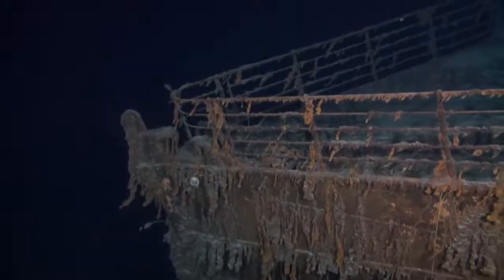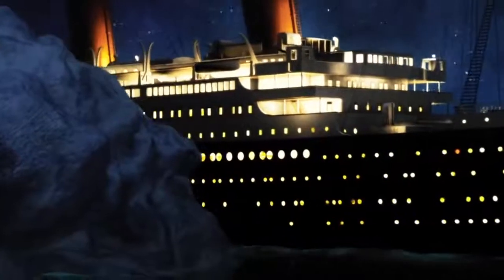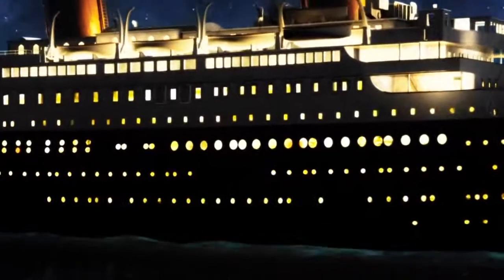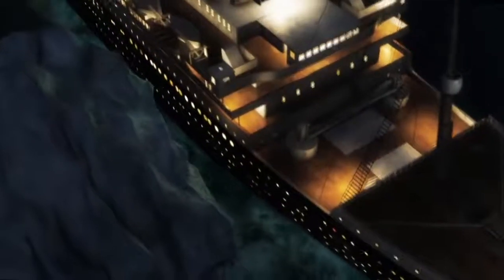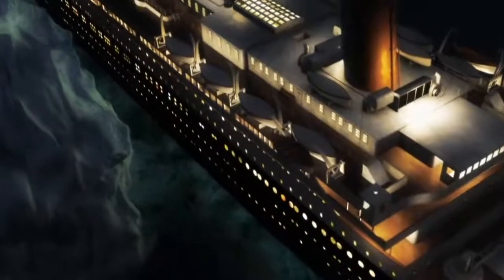Now, the ship has just 2 hours and 40 minutes to live. She took the blow along her starboard side, masses of ice actually falling on the foredeck. But what was worse, she was pierced below the waterline in no less than 6 compartments. And from that moment, nothing could have saved her. Most passengers and crew still don't know that Titanic has suffered a mortal blow.